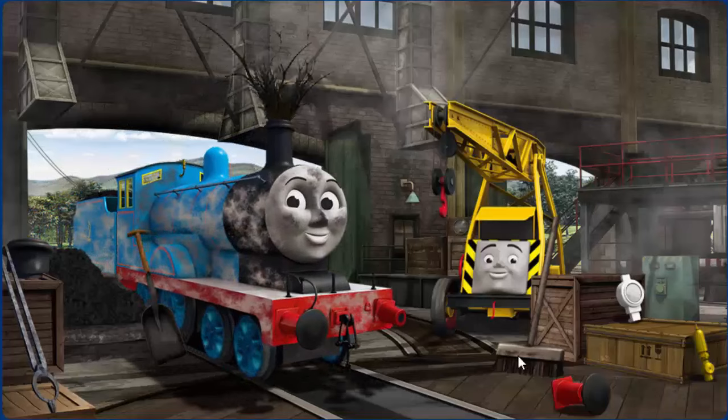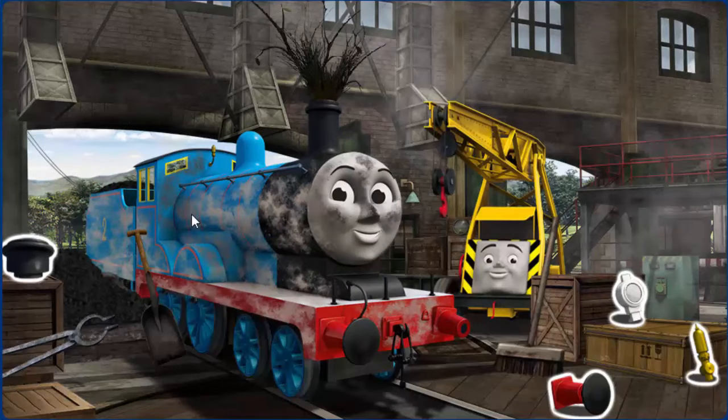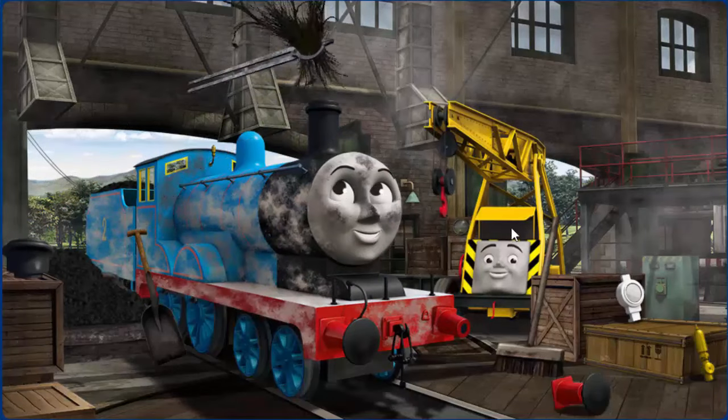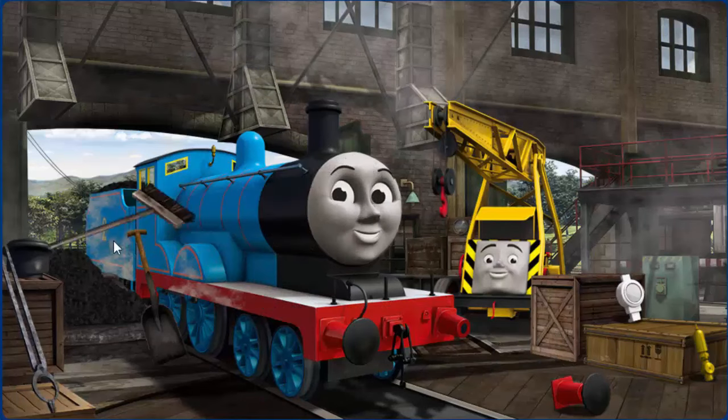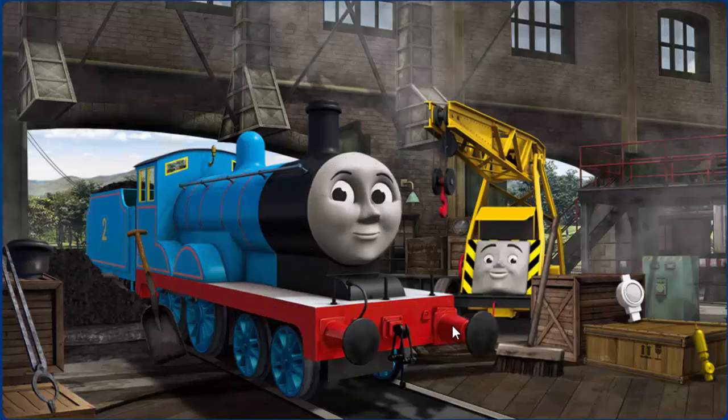Edward's buffer is broken and his funnel is clogged with twigs and he is covered with mud. Great job, but there's still more to do. You fixed it!